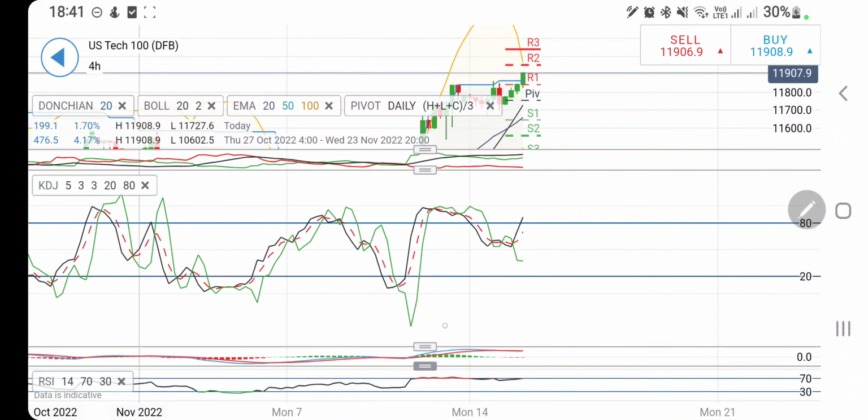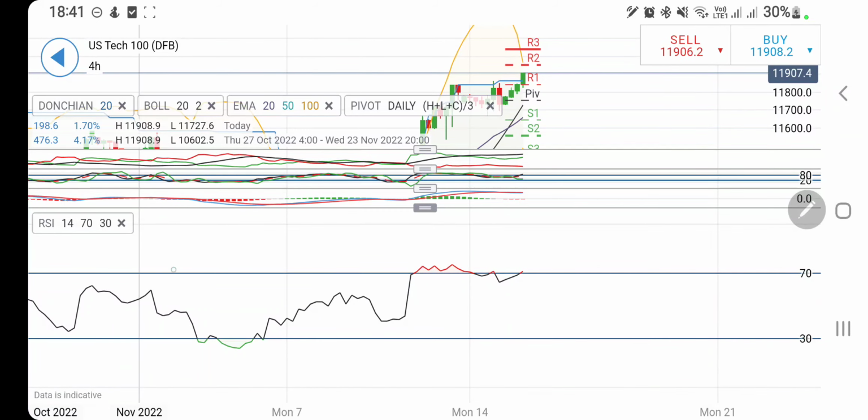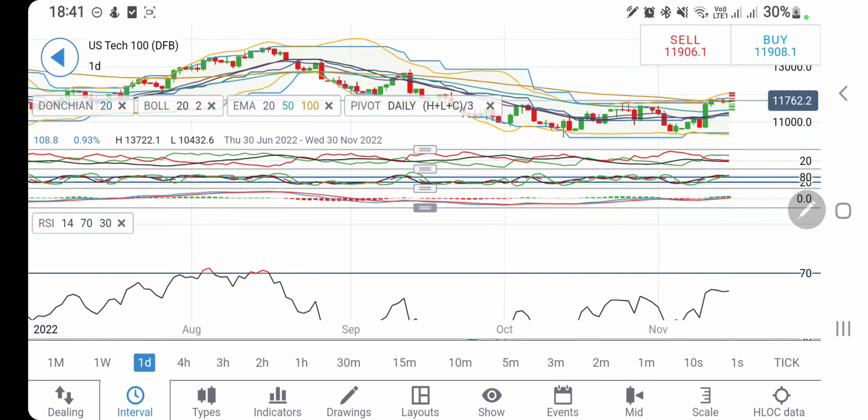Here also directional movement divergent and bullish. Stochastic entering into overbought levels. MACD is trying to converge again, crossover for a bullish move, and RSI is near to overbought levels.